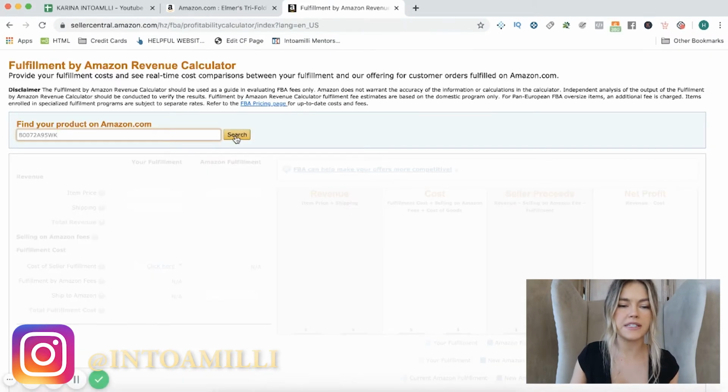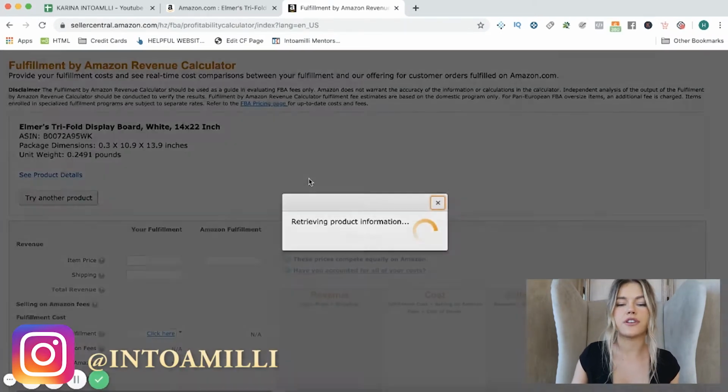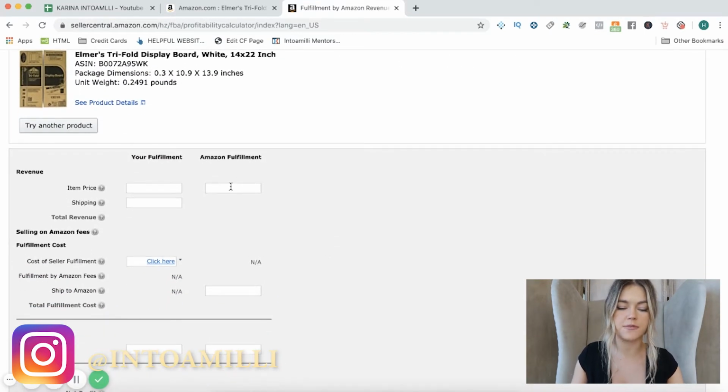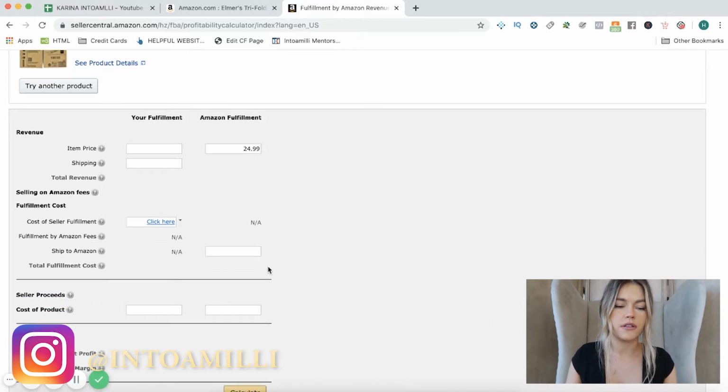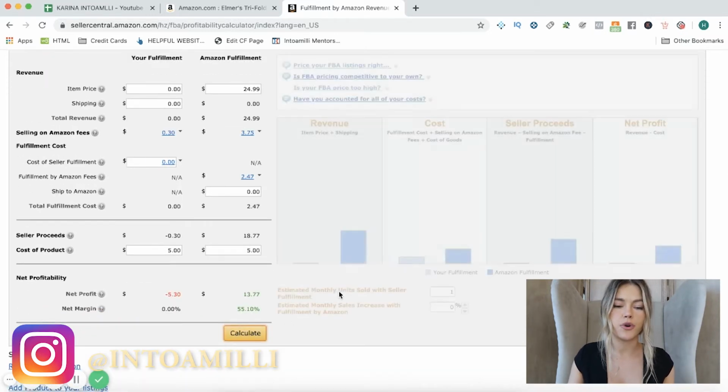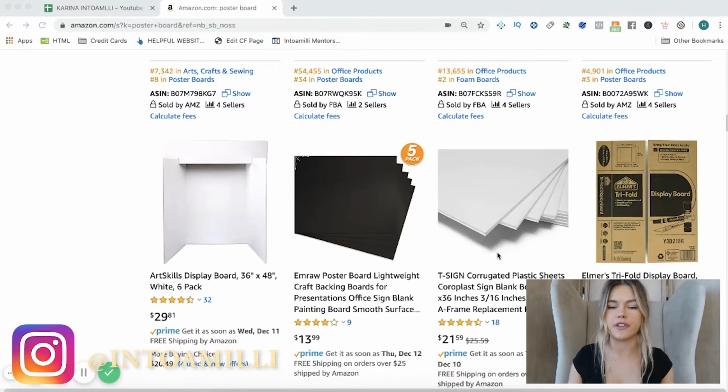Okay, so I'm pasting the ASIN into the calculator, and it's going to give me a rough estimate of the margins. So the item price that this person was selling it at was $24.99, and let's say we can ship it to Amazon for $5, right? When we do a calculation of this, we're going to see what the issue is for this product.